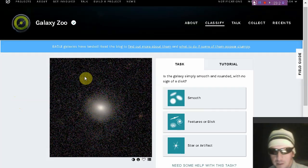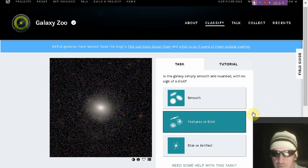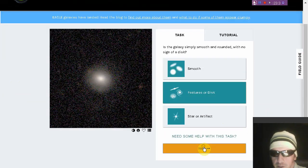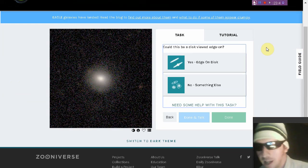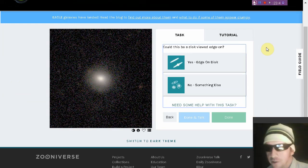Let's go to something that is stating something about cosmology. Galaxy Zoo on zooniverse.org, the largest citizen science project in the world. We're going to classify a galaxy. This one's got features. A bulge, if not much else. So check out zooniverse.org's Galaxy Zoo project, as we need humans to classify galaxies. Artificial intelligence is too stupid, frankly, to do this.